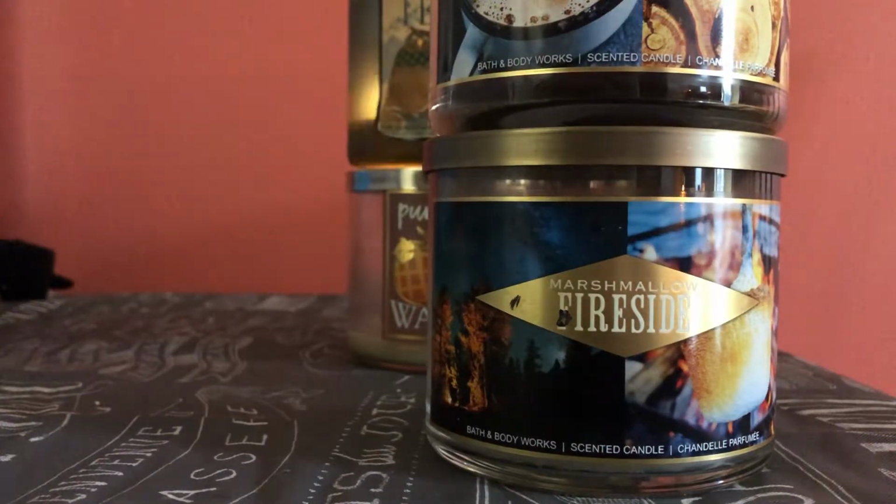Strength and throw. I'd give the strength like a 7.5, throw maybe an 8.5. This one filled my whole place with just enough. I wouldn't want it any stronger because it threw so hard. It would have been too much.